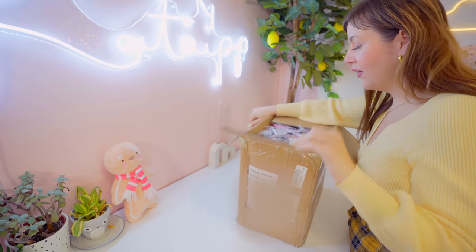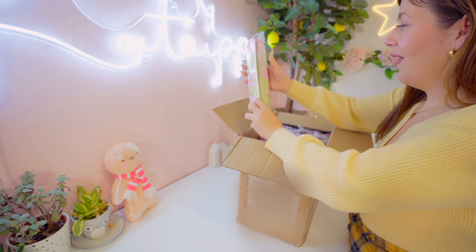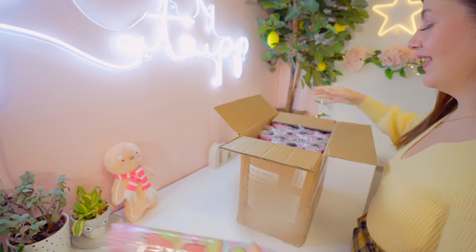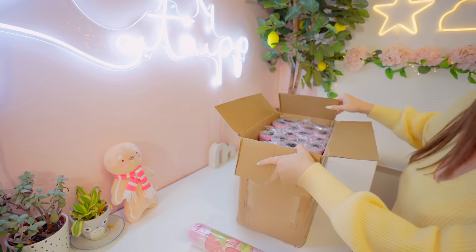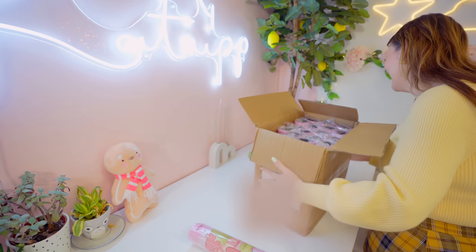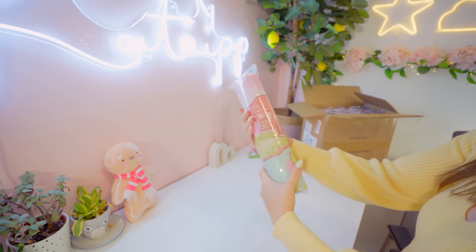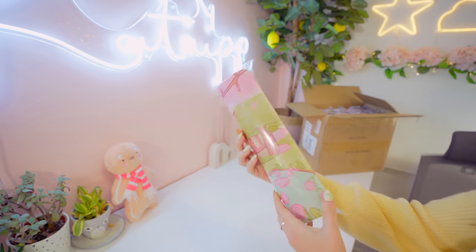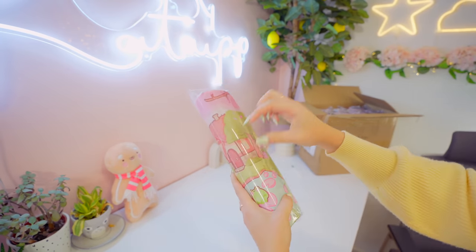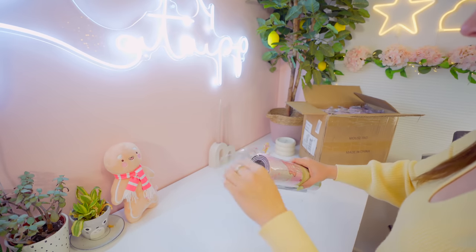Oh, they've come bagged already. That's good. I can just add a sticker to them. Oh my goodness. Oh my gosh, I think these are going to be amazing. I wasn't expecting them to come in rolls like this, but Dean and Mike are going to be so buzzing because they've been asking for these for such a long time. So they've come in bags already, which is really handy. Oh, okay. Here we go.